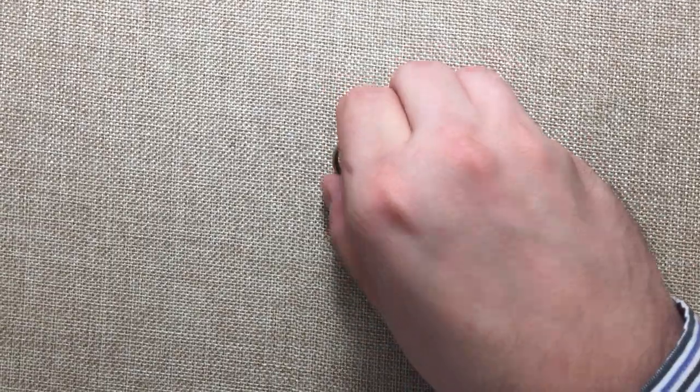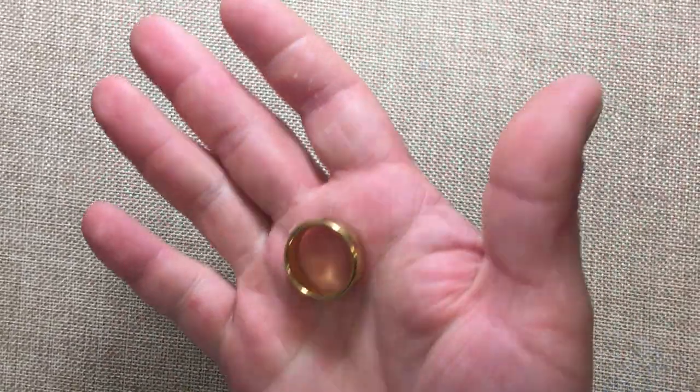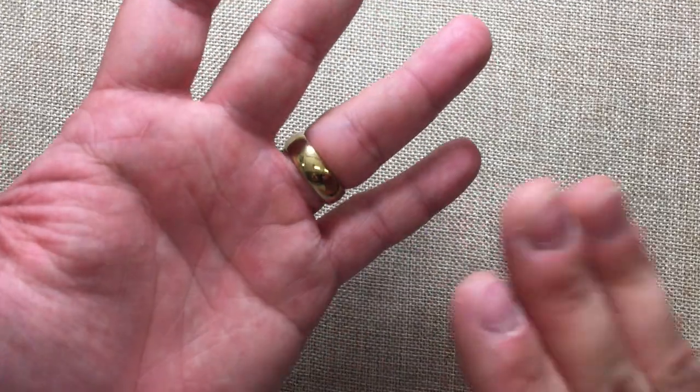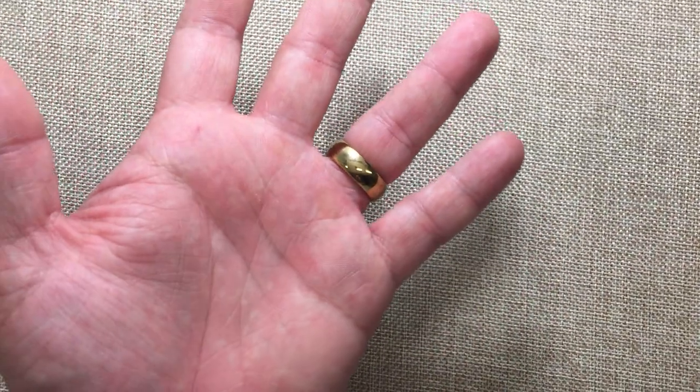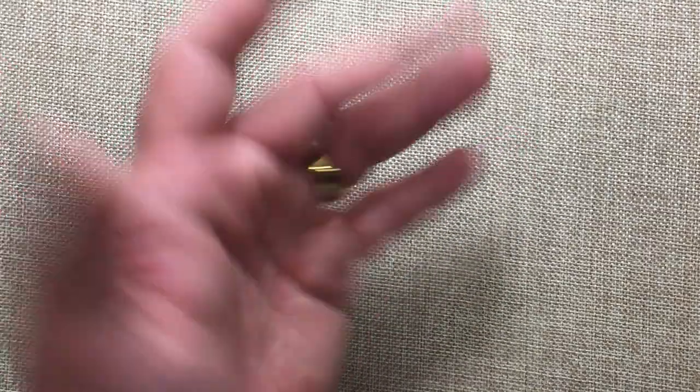So, the wedding ring, this one is made out of tungsten, and I do have a 10 karat gold ring, but I usually wear this one for work because it just doesn't get scratched. I still haven't found something yet to scratch this tungsten ring. So, that is my EDC setup right now for 2020.